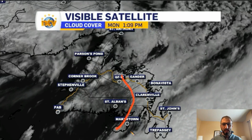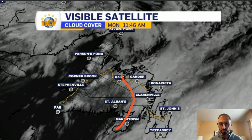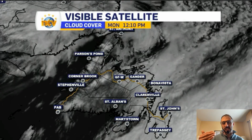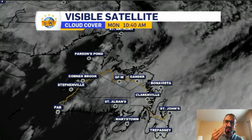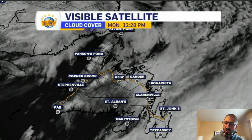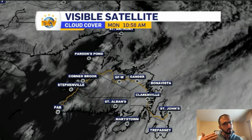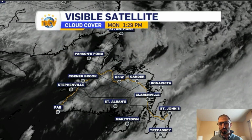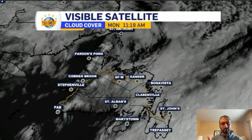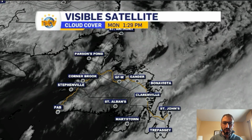So the question is, how far east is that line going to go? And the forecasts do indicate it should make it relatively far to the east, encompassing much of eastern Newfoundland as the afternoon does progress. Not the Avalon and maybe not the Bonavista Peninsula. So if you're on the Avalon looking where to go, I would go west. Go west of Clarenville. Probably your best bet is going to be west of Clarenville, potentially inland a little bit. But it's not guaranteed. That's the one thing, the cloud cover is not guaranteed to clear.